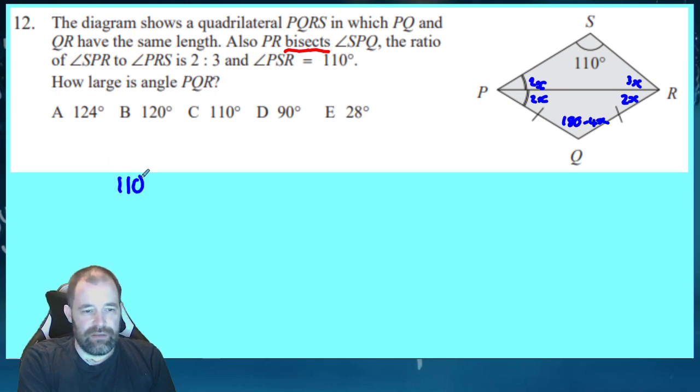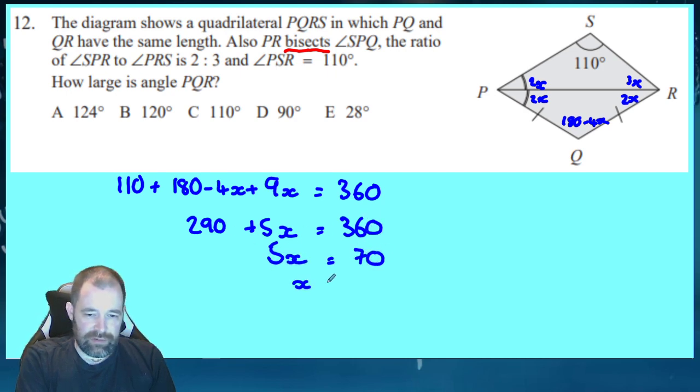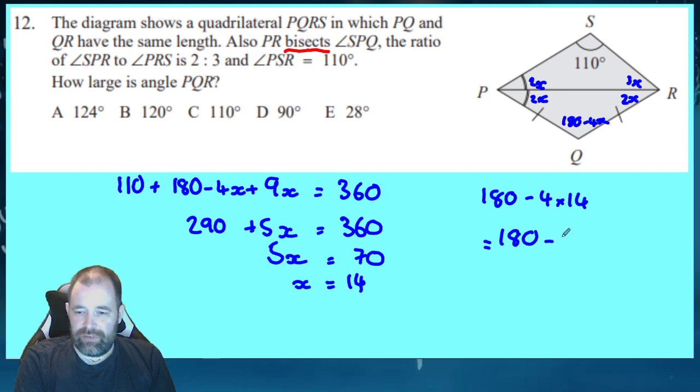So we can say 110 plus 180 minus 4x plus a total of 9x is 360. So this is going to get you 290 plus 5x is 360. So 5x is 70, x is 14. And the question is, how large is angle PQR? So PQR is 180 minus 4 times 14. 4 times 14 is 56. So 180 take 56 is 124.